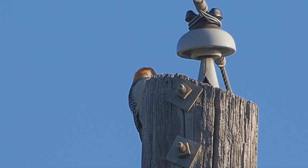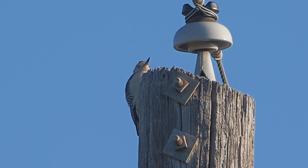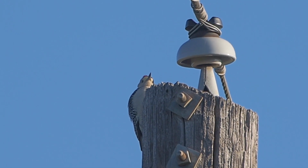Very cool to see this guy perched up on a utility pole first thing in the morning, about 8:30, 8:45 a.m. on a cool, clear morning, and get to see and hear him vocalize.